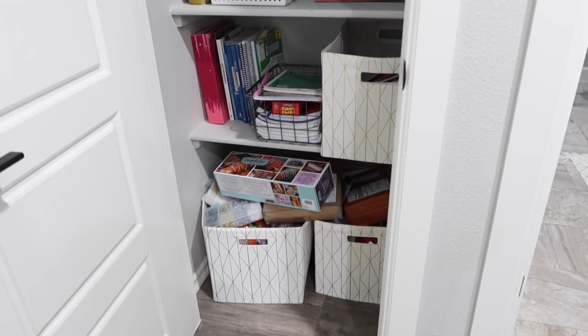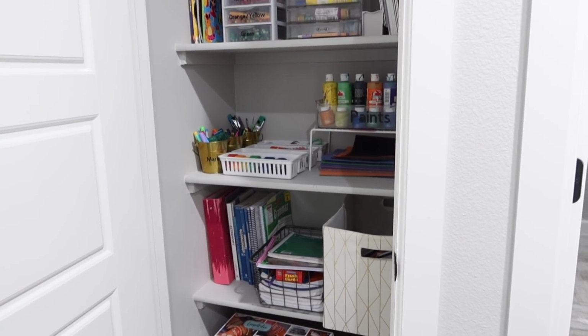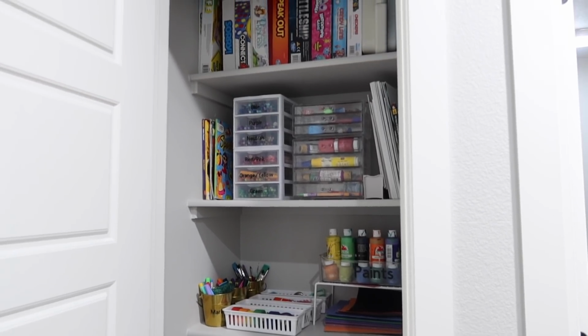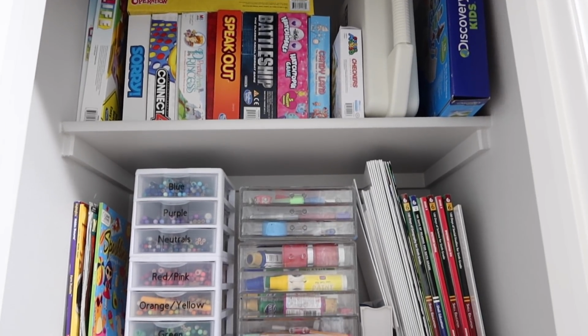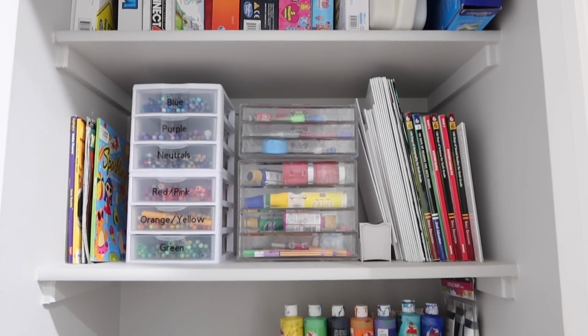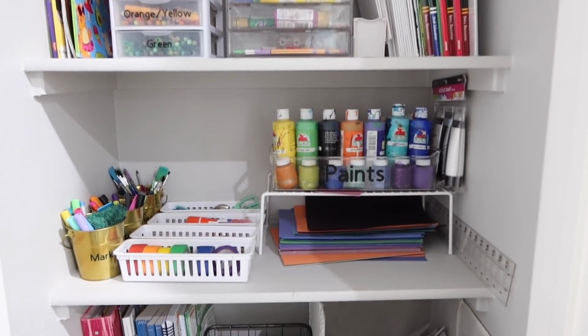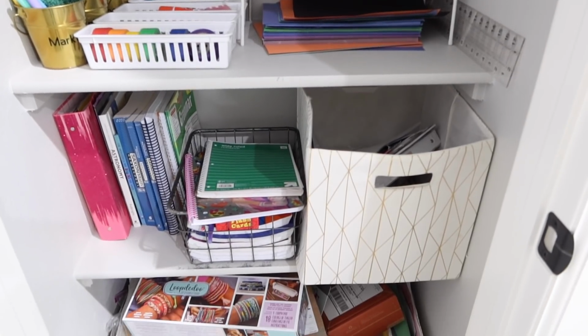Now we're gonna move on to Savannah's craft closet. It also houses her games and her homeschool. Basically when we moved in, I just threw everything in here and it was set up a lot like our last house, but more narrow, but I just made everything fit. But I don't think it was functioning well just because a lot of the stuff she wanted was up top. So I just needed to pull everything out of this space so we could start over.